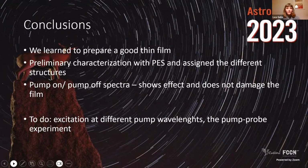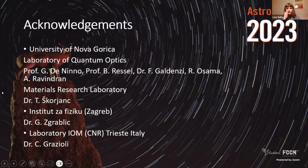So in the end, I would like to thank all of the people that helped me do this project. These are the members of the Laboratory of Quantum Optics at my university, with the head of the laboratory, Professor Giovanni Danino, the group of the Materials Research Laboratory at my university, then the employees of the Institute of Physics in Zagreb, and the laboratory IOM of CNR in Trieste, Italy.